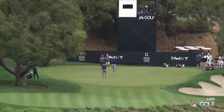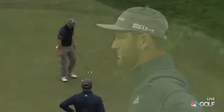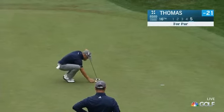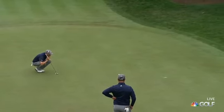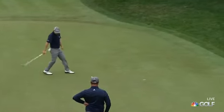And back here at 16, important par putt for Justin Thomas. Just over 5 feet. And these guys have to be so grateful again for the rules change that the USGA implemented a couple years ago. They're allowed to tap down imperfections, and when you're playing in the last group on Sunday on greens that have some moisture in them, that can help out a lot in terms of a putt this important from 4 or 5 feet on the 70th hole.